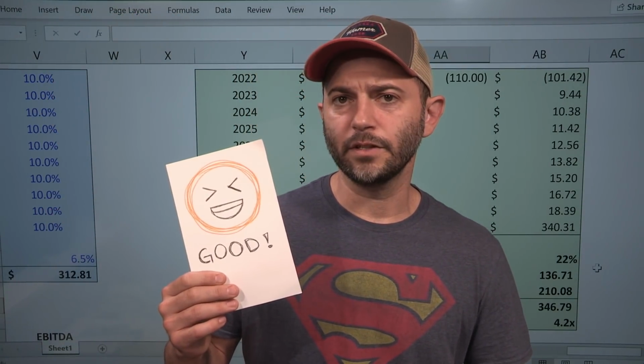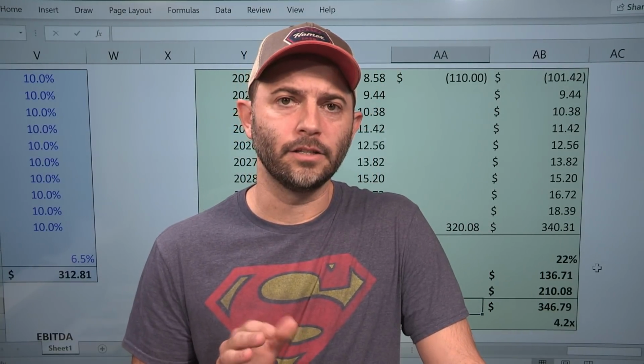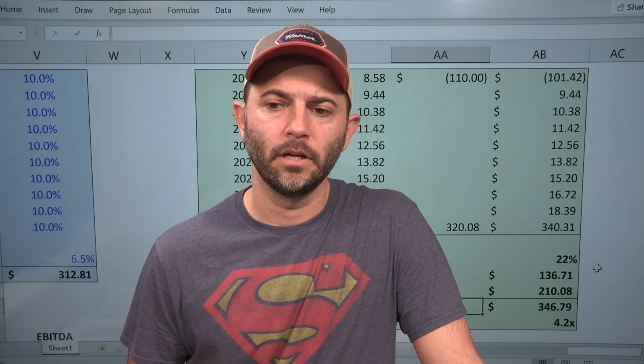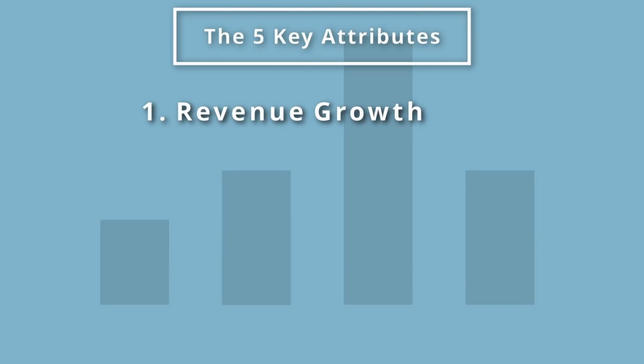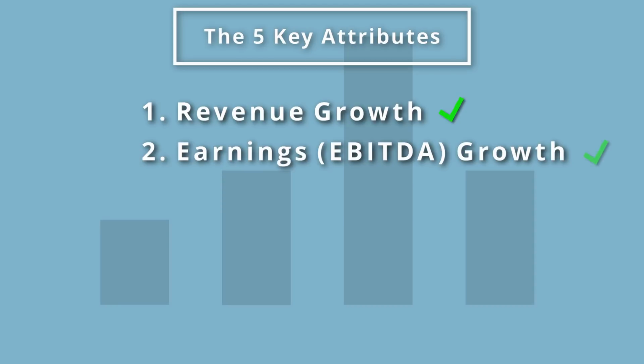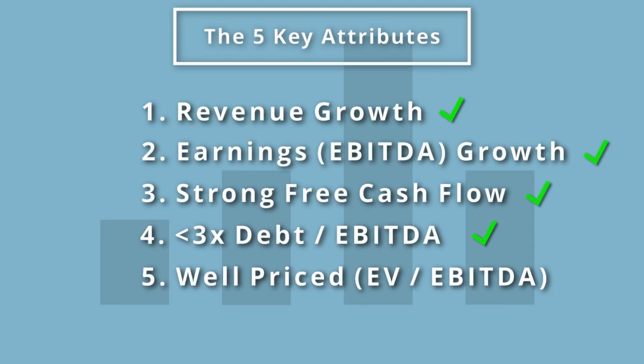So I'm definitely going to give this one a good. I like this company. I like the way it's positioned. And so let me hear what you think. In terms of our 5 key attributes, let's recap. Top-line revenue growth, yes, check the box at a simple double-digit return. Growth EBITDA, absolutely, it's growing. Strong free cash flow, yes, it's there. Low debt, absolutely. And well-priced, yes, it is.